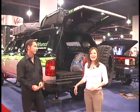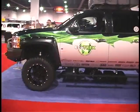Now we're back here at the A.R.E booth, and I am with Tom Holm of Ecotrek, and we're here with the 2011 Chevy Silverado that we've outfitted with an MX Series truck cap.